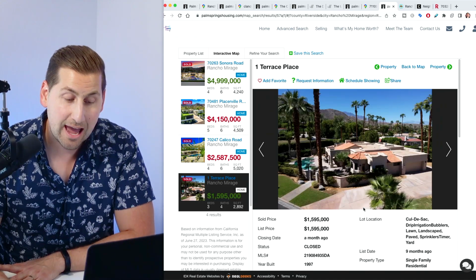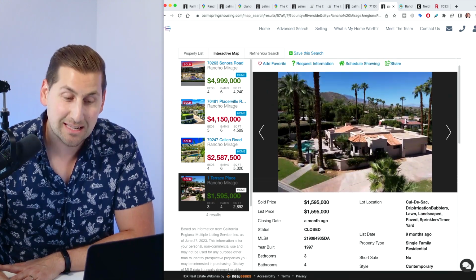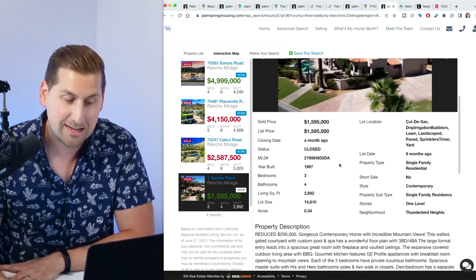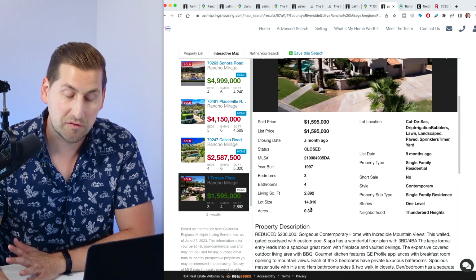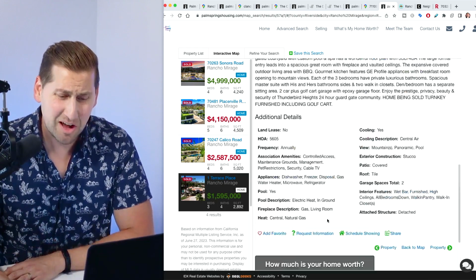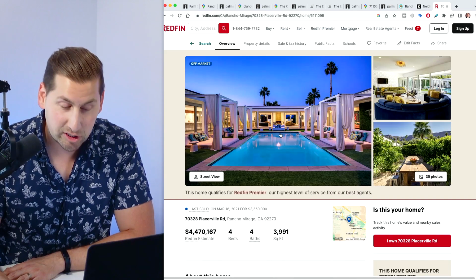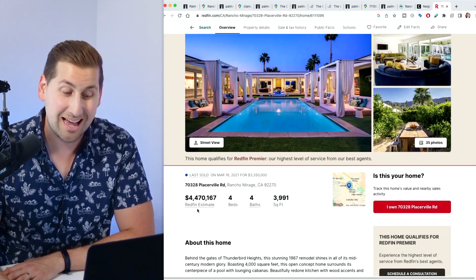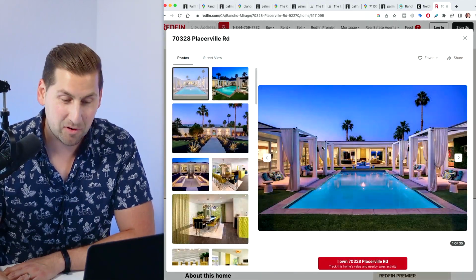And then starting at $1.6 million, this home probably needs to be gutted, because that's a really good price for Thunderbird Heights. 2,800 square feet of living space, 14,000 square foot lot. So a little smaller lot, but still, you can't beat it. Now, let me show you a house I actually sold in there. This home now is estimated to be $4.4 million. So it's gone up a lot in price, but here you go.